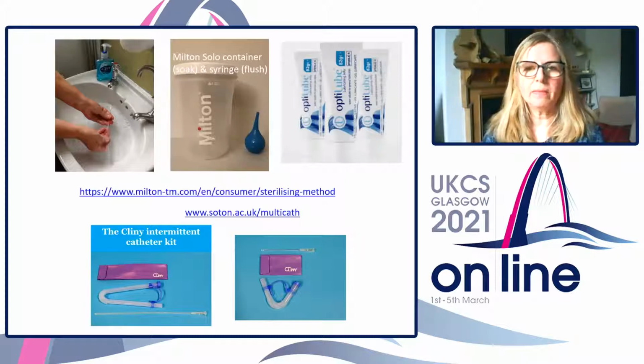The final cleaning method for the trial is soap and water, followed by a 15-minute Milton soak. This is the Milton method that I mentioned earlier. Also, we provide a syringe here so that the lumen of the catheter can be flushed through. There's a website, a Multicath website, where you can see the cleaning method here. Milton is an effective, commonly used and readily available and trusted method used for babies' products, drinking water, and swimming pool disinfection.